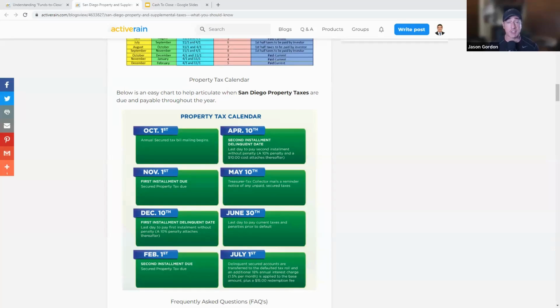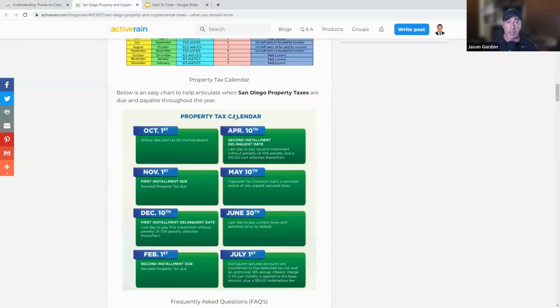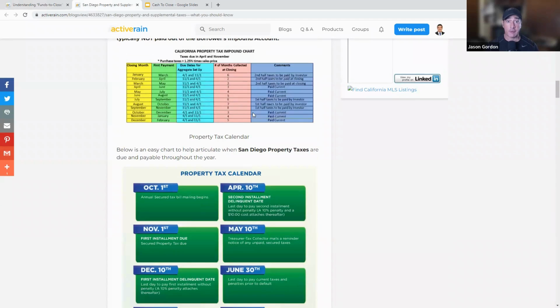So that was a lot to unpack, and you can see why that is a very confusing part of the cash to close for home buyers, especially first-time home buyers. Let's go to the last category here, which is what we call per diem interest. Per diem is Latin for per day. The best way to describe this section here is that lenders are very good at math, and lenders leave nothing on the table in terms of money due. So here's where you have to kind of trick your brain, especially if you are a first-time home buyer.